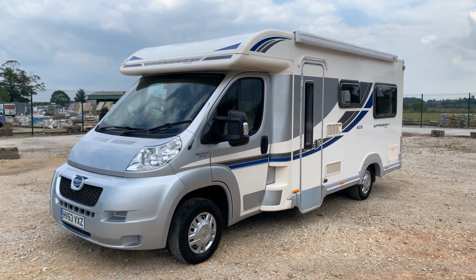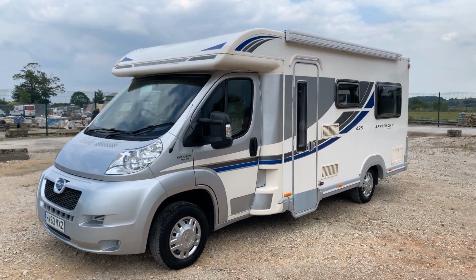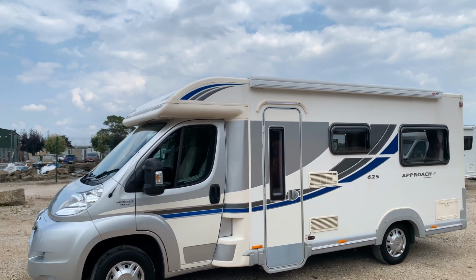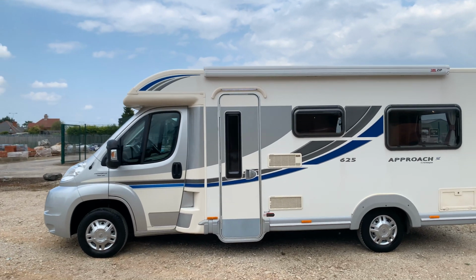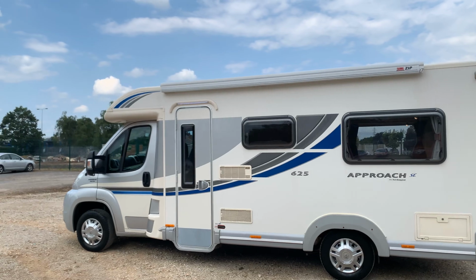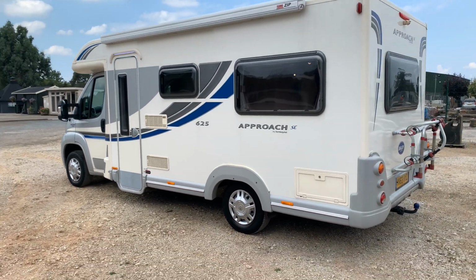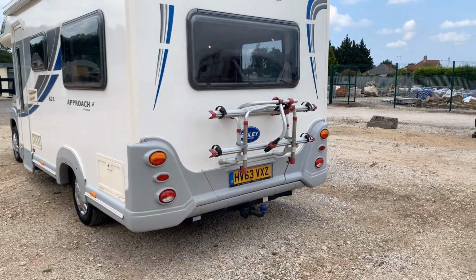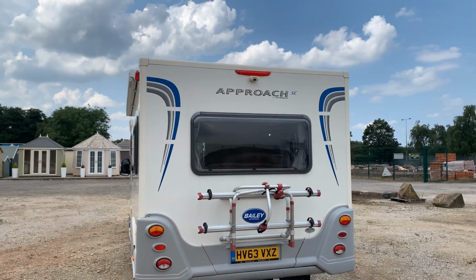Today we have got the 2-berth, 2-belts Bailey Approach SE 625. This motorhome is approximately 6.61 metres in length. As you can see from the side, it has the Fiamma zip awning. On the rear we have a twin bike rack and tow bar. Bear in mind this will increase the length of the motorhome.